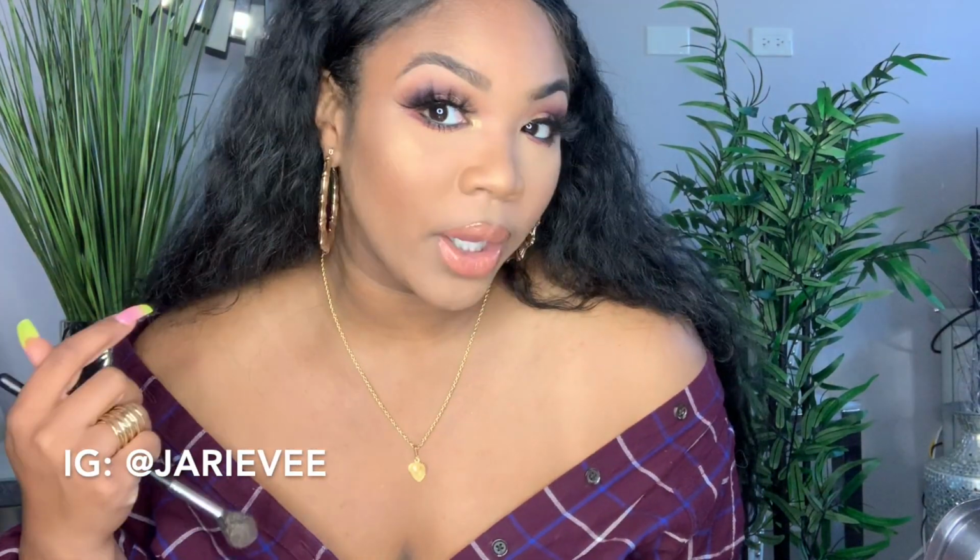All right guys, so for the final look, I threw on some bamboo earrings. This is my V necklace that I always wear. My dad got me this from Saudi Arabia. And I just threw on a purple flannel shirt and put it off the shoulders to kind of bring out the purple and gold in our eyes.